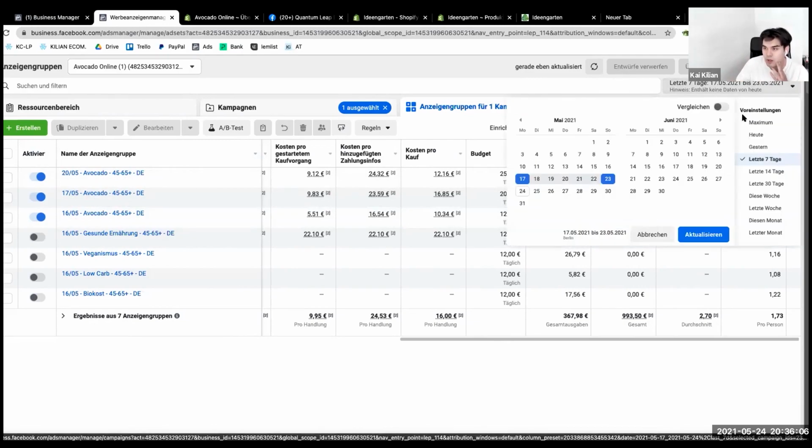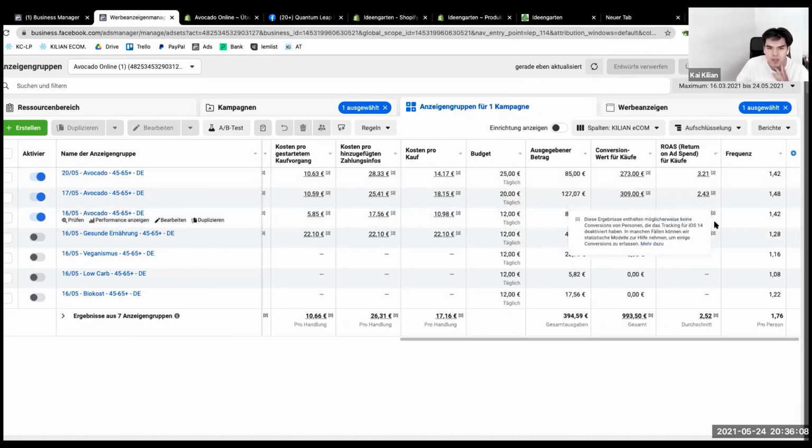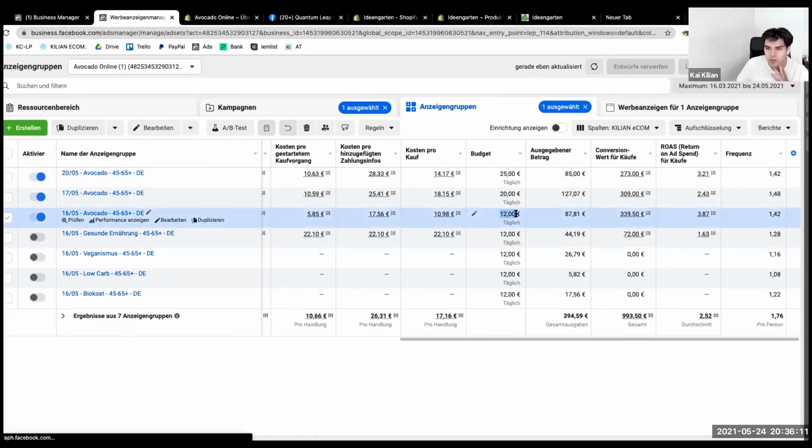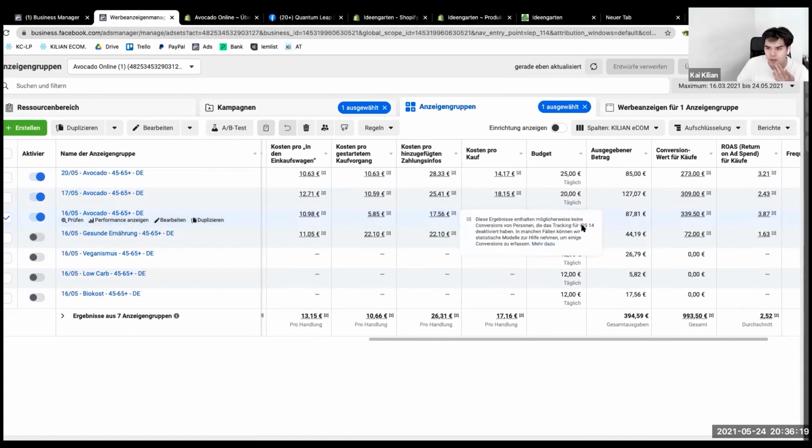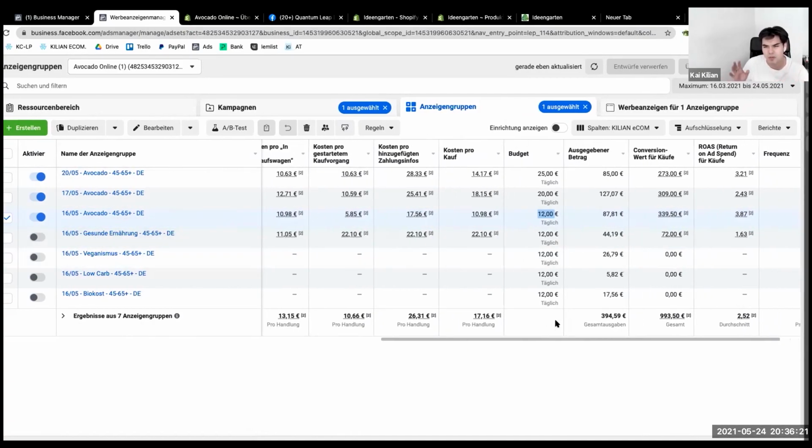If I go into lifetime view, you can see this is still the one that runs at 12 euros, that I never really touched ever since I created it. It also does a good job when it comes to the purchase price. The AOV of this website is around 45-ish, 46-ish euros, so with a 10 euro CPA, this is quite good. But what would you recommend me?